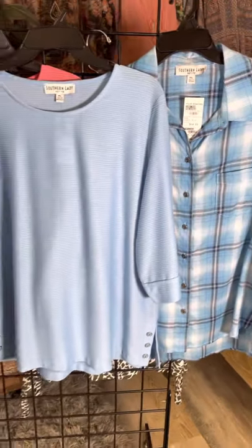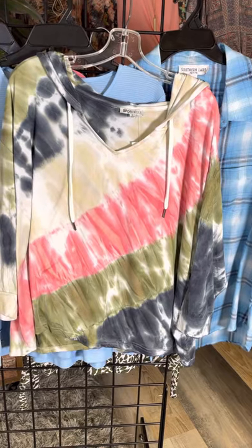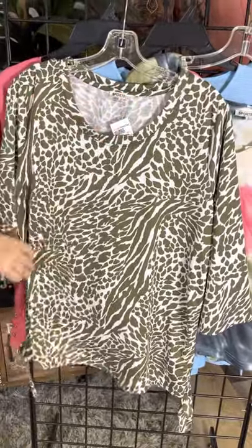In plus sizes, we have the same style that I am wearing, the hoodie with the tie-dye. And also in plus sizes, we have this fun olive animal print with a side detail as well.